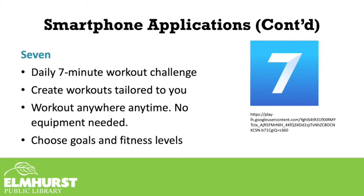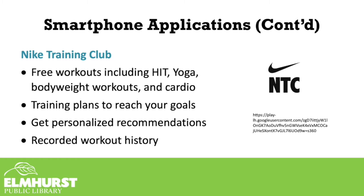The exercises in the app don't require any equipment, so you can work out whenever you have the time and space that's convenient for you. Nike Training Club has many free workouts, including high-intensity interval training, yoga, bodyweight workouts, and cardio. Training plans you can follow to reach your goals and even get personalized recommendations and see your workout history.